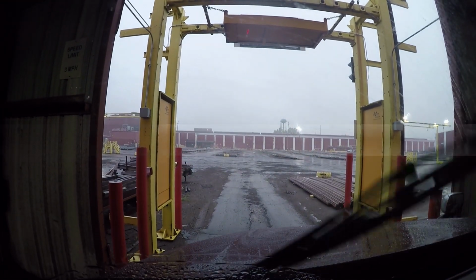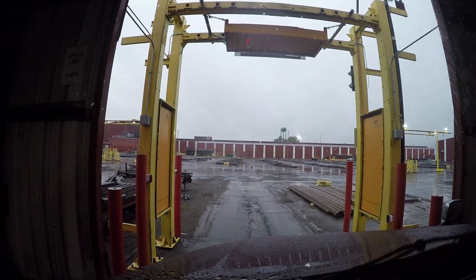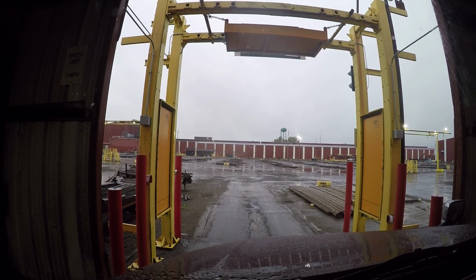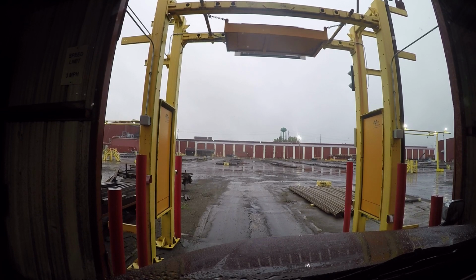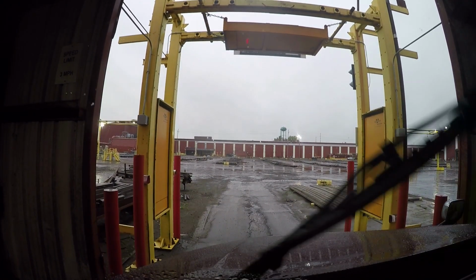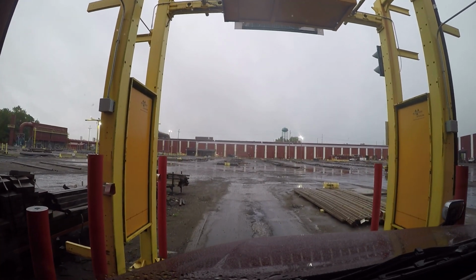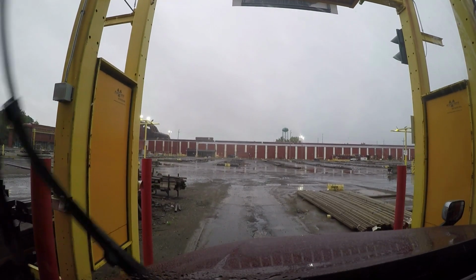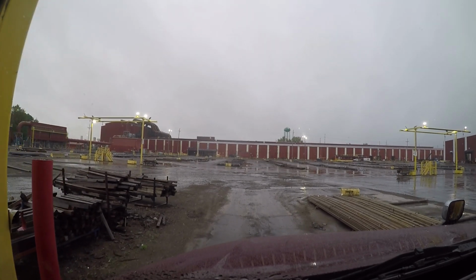All right, I'll get back to you. Okay, everybody, got checked in. This will be an interesting load. So if you've never been here before, once you check in, they come out and scan the bundles now, which is kind of a new process. Last time I was here, they were getting ready to start that, but hadn't yet.